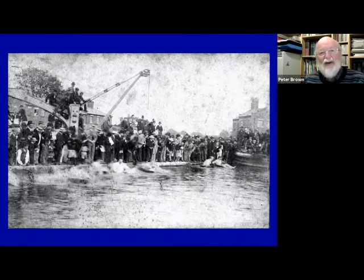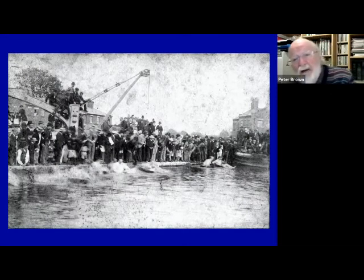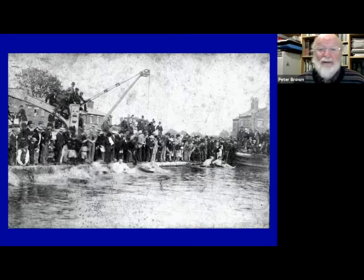There's quite a nice view of the crane if you're more interested in canals. But on the other hand, the race was won by the great-grandfather of somebody I was talking to this afternoon, actually. He was the local town solicitor.